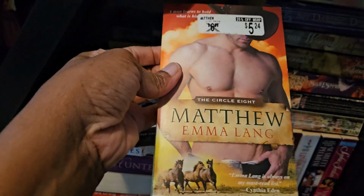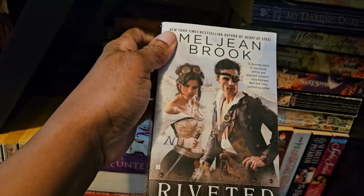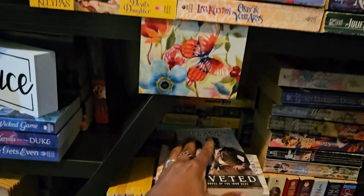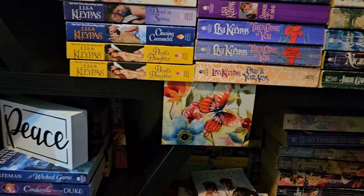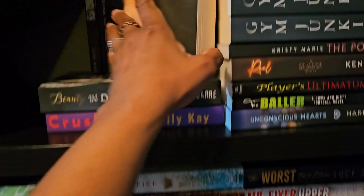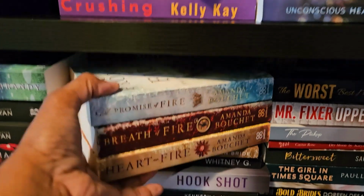I got Matthew by Emma Lane. Mel Jean Brooks, Riveted. I think Mel Jean Brooks also wrote, let me see, where did I put that book? Did I put them up in here?